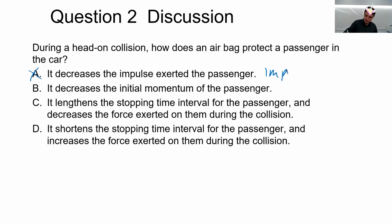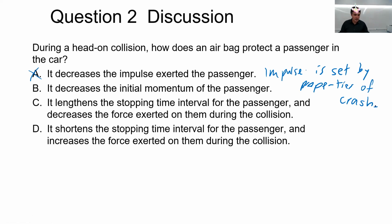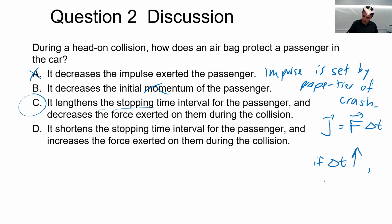So impulse is set by the properties of the crash, how fast you were going and what your mass is. If you slow down, then there'll be less impulse, but that's not what the airbag is designed to do. So that's not right either. It doesn't decrease initial momentum, that'd be slowing down. So this is exactly what it does. It lengthens the stopping time interval for the passenger and therefore decreases the force. Remember that the impulse is equal to the force times delta t. So if delta t goes up, then the force magnitude goes down for the same J. Okay, that's the idea there.